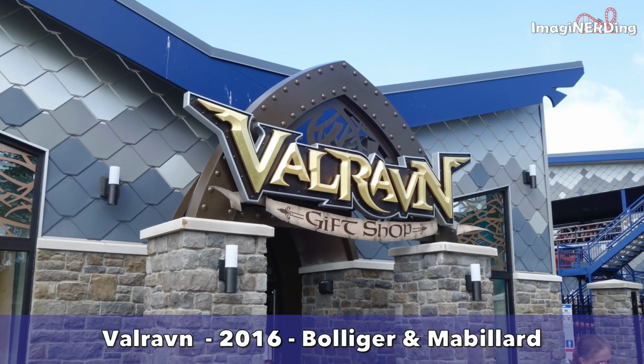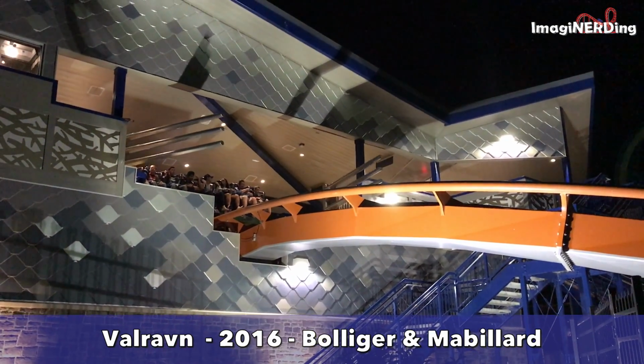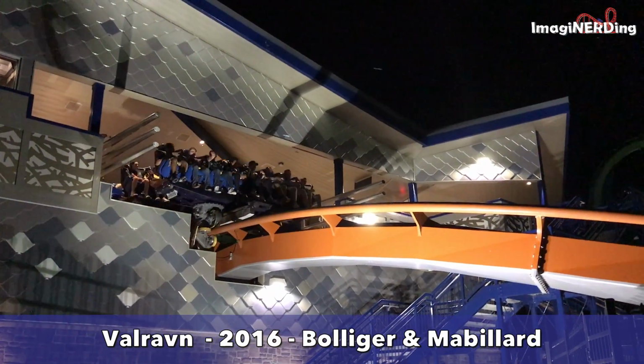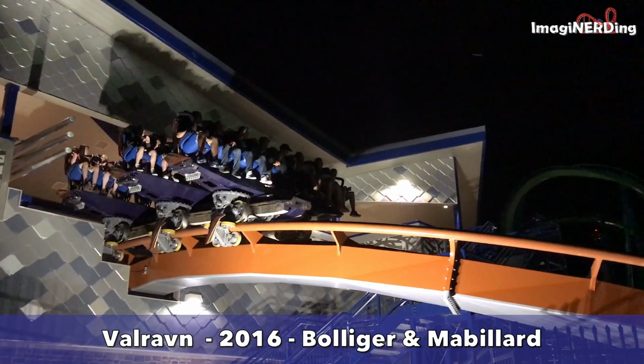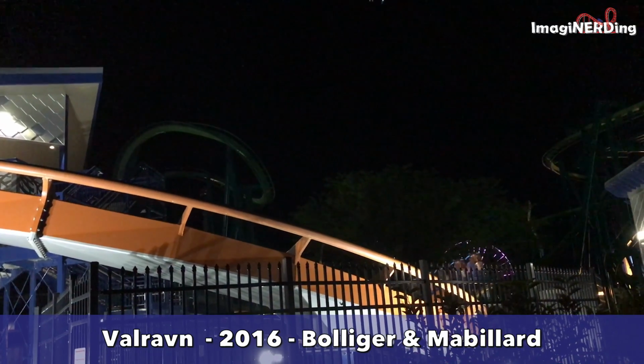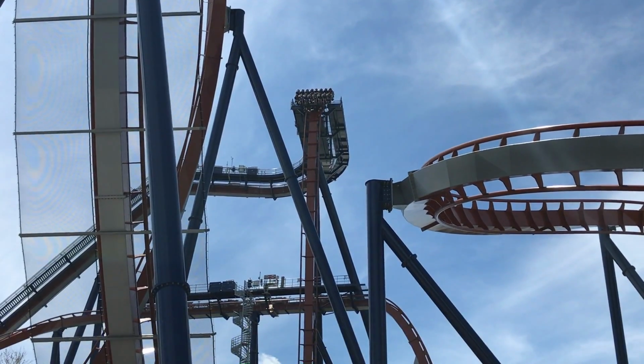Valravn debuted in 2016 and was built by Bolliger and Mabillard. It's the third dive coaster built in the United States and the 100th coaster for Bolliger and Mabillard. It is currently the tallest, fastest, and longest dive coaster in the world. It's a great experience, especially at night, but it's not my favorite dive coaster.